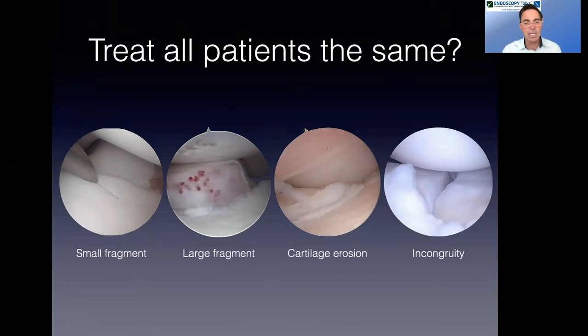Let's look at the second case where we have a very large fragment. Now you're starting to see more cartilage wear both at the top on the humeral condyle, as well as on the bottom on that medial coronoid process. We can see a big, huge fragment that has a big bony component to it as well. It's displaced and causing a lot of pain and problems. So we definitely need to get this big old fragment out.